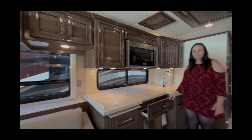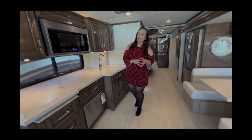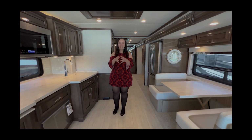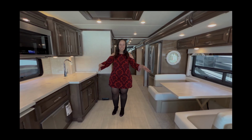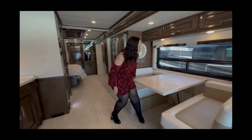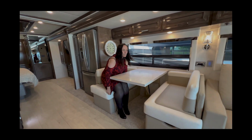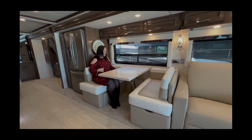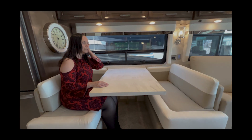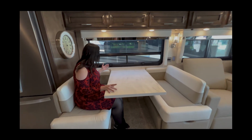So if you got a bigger family and you can't agree on what you want to watch, you can all go to your time zones for a little while and meet back later for dinner here in the kitchen dining area. Speaking of the kitchen dining area, this booth is really nice because, as you can see, you have a ton of room between myself and the bench, so you can accommodate quite a few people.